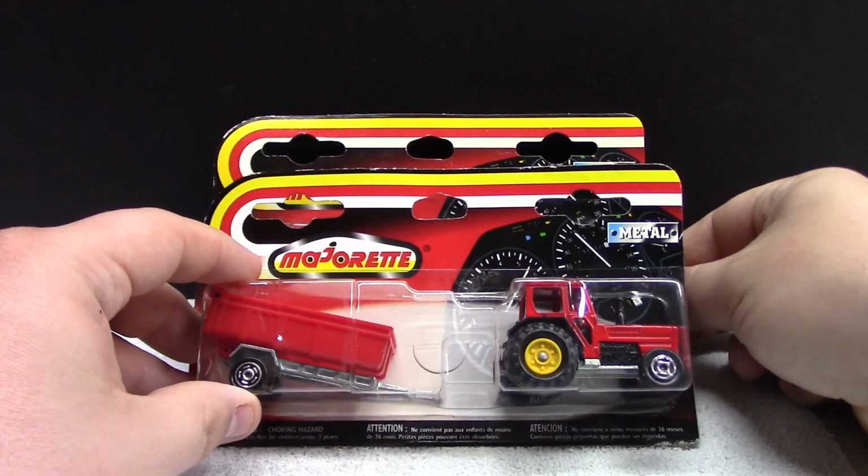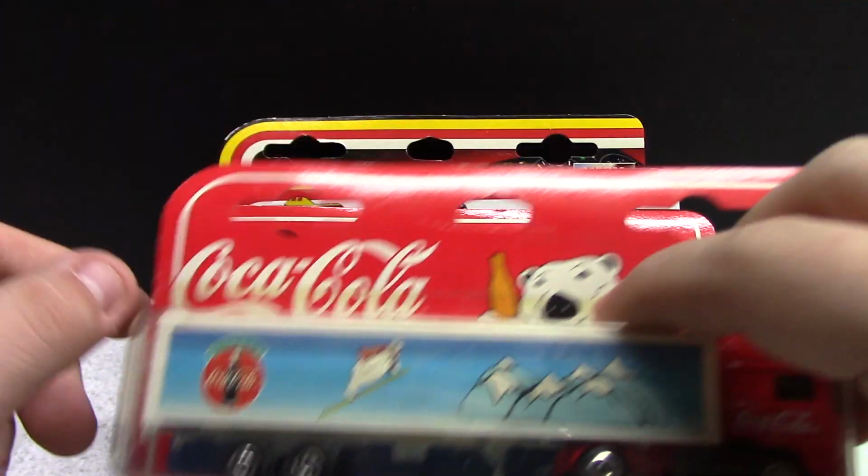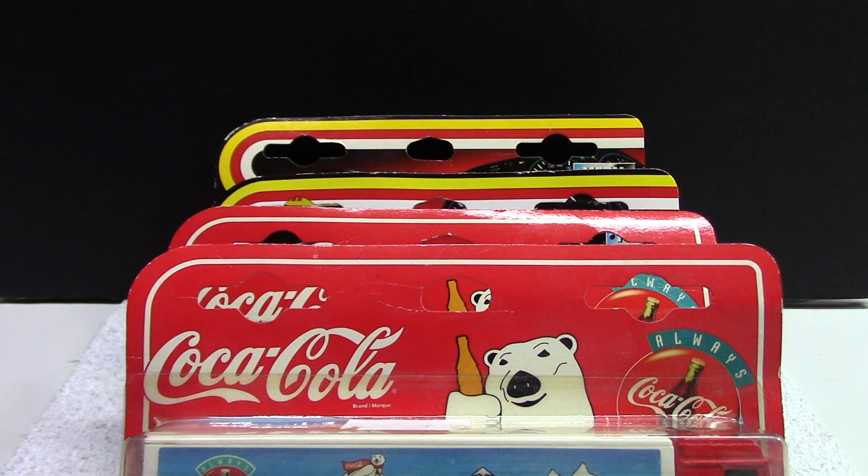There's quite a bit in their large transport trucks. If you can get your hands on those, I'd highly recommend picking them up. These here, nothing overly rare or expensive. You're talking maybe $5 a model or something like that. But if you're interested in some vintage Majorette, definitely check it out. There's lots of it out there, and you can get your hands on it. It's not overly expensive. Some of the transport trucks that are mint in package, you could pay $15-20 for one of those, no problem, in this scale.